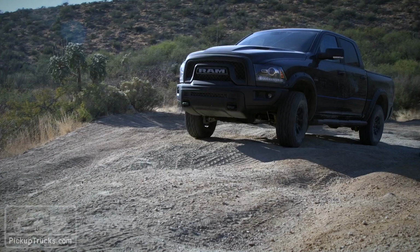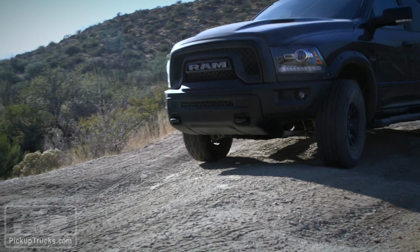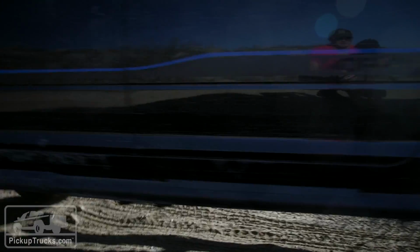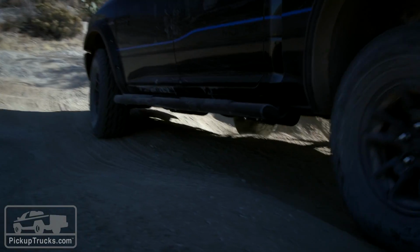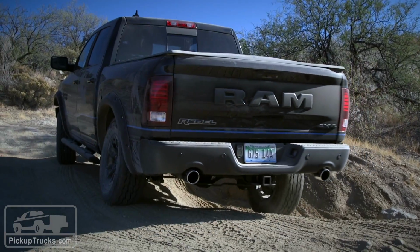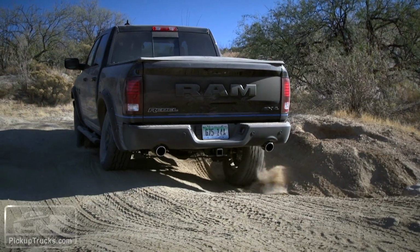What I like most about the Rebel is the transmission, but I have kind of a love-hate relationship with this transmission. It's fantastic for low-range crawling because it's got a great first gear ratio, but when you're in drive, coming downhill in low range, and that transmission isn't being put in a specific gear, it just wants to run away.